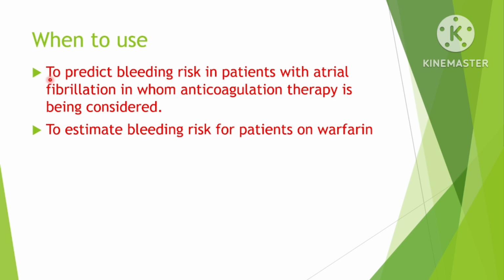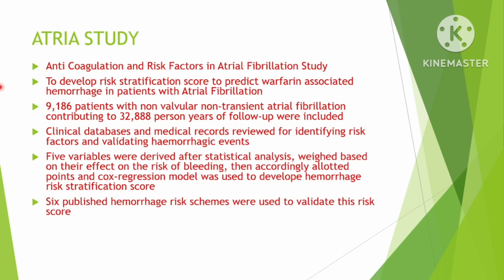ATRIA score can be used to predict bleeding risk in patients with atrial fibrillation in whom anticoagulation therapy is being considered. In addition, it can be used to estimate bleeding risk for patients already receiving warfarin therapy. Now let's quickly go through the anticoagulation and risk factors in atrial fibrillation study, which was instrumental in developing this score.